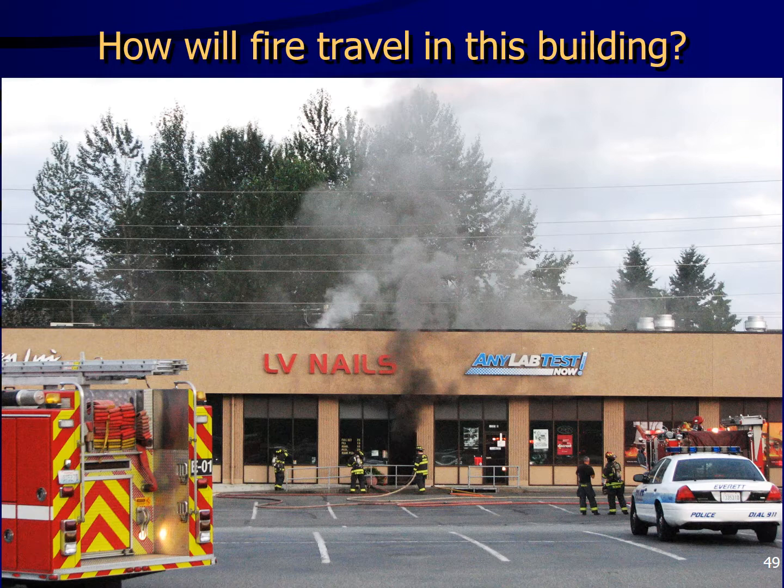You know that the attic space is a giant open space. It's a common attic space between all businesses. If the fire gets to the attic space, it's going to be able to run the entire length of the building. The design and engineering of these buildings in regards to firefighting is very, very, very difficult.